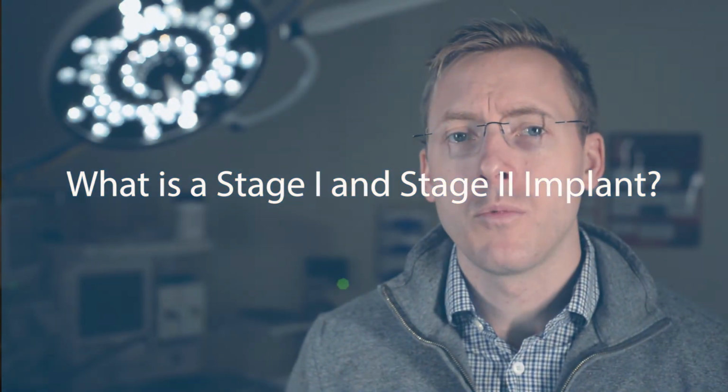In some individuals, we choose to do a different two-stage procedure, a stage 1 and a stage 2 Interstim placement. These stages are quite similar to the peripheral nerve evaluation and the full implant. There are some subtle differences. But if you're scheduled for a stage 1 implant, I'd like to go through those steps right now so you can understand why we do one versus another one.